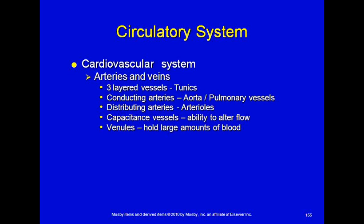Now, venules hold large amounts of blood. In other words, veins probably are holding two-thirds or more of your blood supply at any given time.